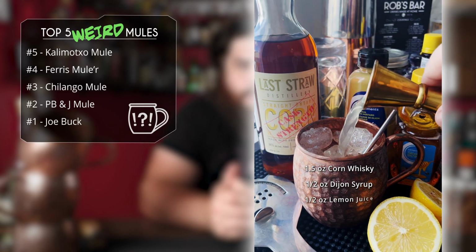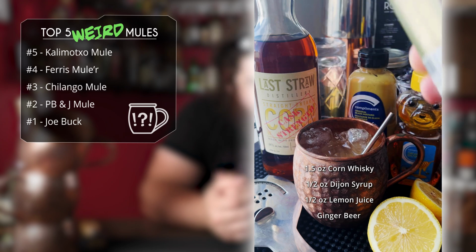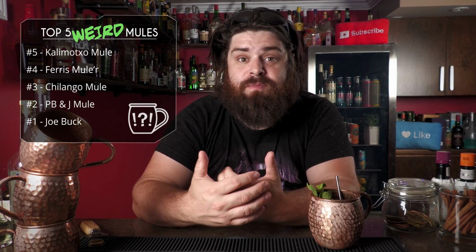So it's basically just corn whiskey, Dijon syrup, I think a few other ingredients, ginger beer, of course. And honestly, it wasn't bad. I actually enjoyed that one. But again, quite strange. The first time I made a cocktail with mustard. Let me know if you've made a cocktail with mustard before. Put it in the comments down below. Maybe we could do an episode, mustard cocktails.